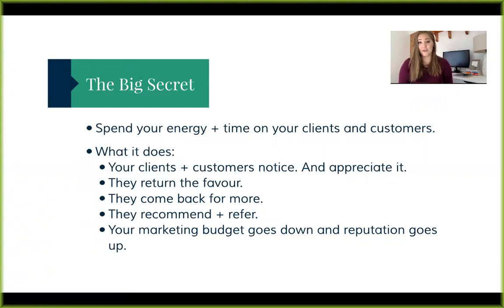So they return the favor, which can not only get you some killer testimonials, which you can then use to help promote other programs and services that you offer, but it also encourages them to come back for more. And it encourages them to recommend and refer your services to their friends and family and colleagues and fellow entrepreneurs. And not only that, but because they're doing that, your marketing budget can go down while your reputation goes up.